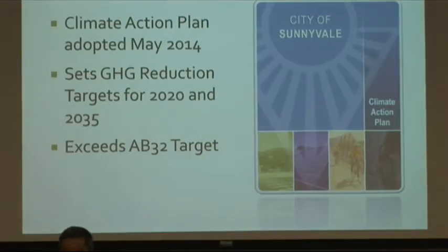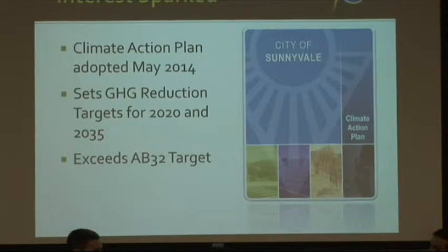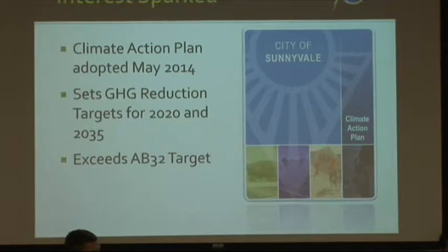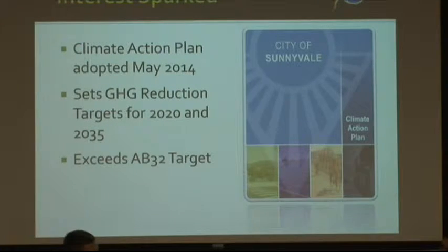So in Sunnyvale, for us, our interest was sparked by our climate action plan. And this is probably true for quite a few communities. I'll go through a few slides to illustrate exactly why our CAP prompted this. We just adopted our climate action plan. Our council just approved it in May of this year. So very exciting. About 130 different activities, projects, or tactics in that to reduce greenhouse gas emissions.